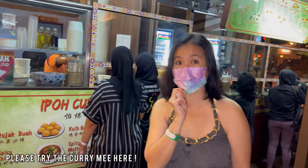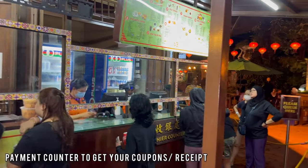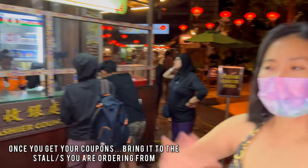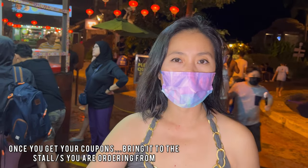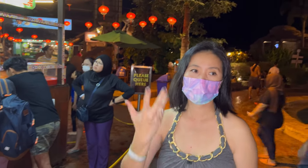Yes. Ipoh curry mee. Yang popular kat sini, Ipoh curry mee. Counter pembayaran kat sini. Right? The style and technique semuanya sama. Pilih apa yang nak makan. Bayar, ambil receipt. Lepas tu dengan receipt tu, bawa ke gerai makanan anda. And then when ready, just take it and makan.